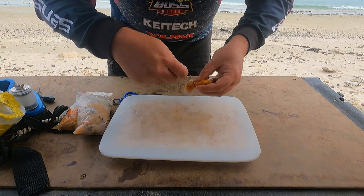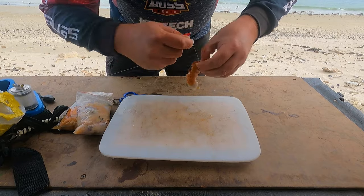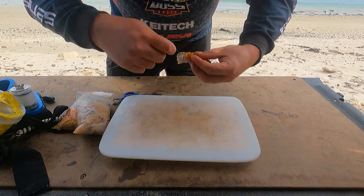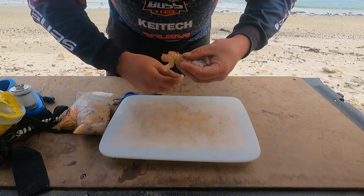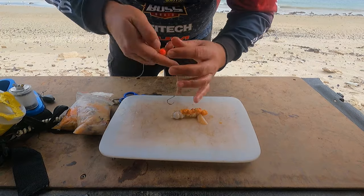Target species for this bait would be Galjoen, Blacktail, White Stumpnose, and in certain areas more Hottentot, Strepie. Further up the coast you can even catch Cracker on this bait. As you can see now, just basically setting the bait up, getting everything where I need it to be.